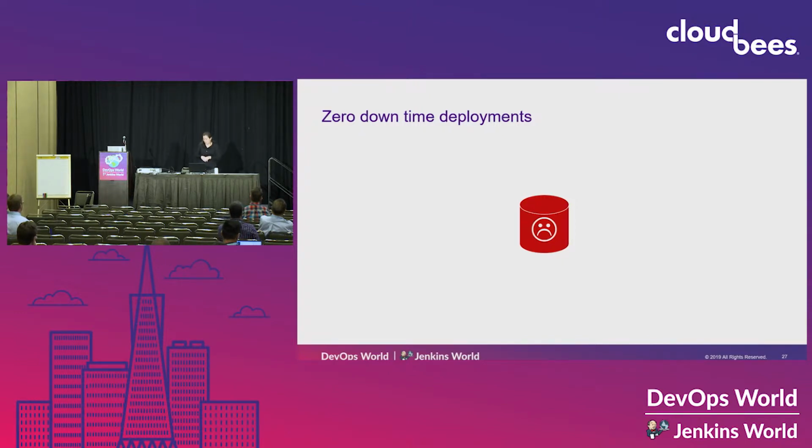So if you're doing a lot of in-depth database manipulation in agile environments, I really recommend that book, Refactoring Databases.